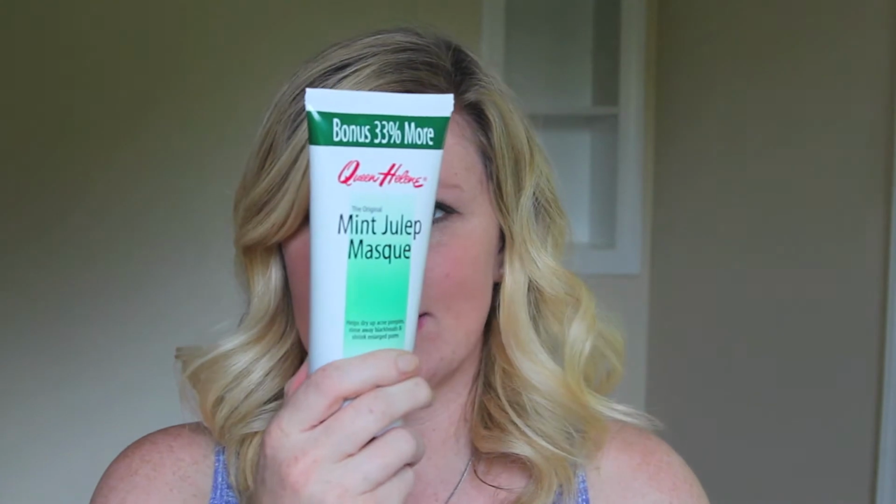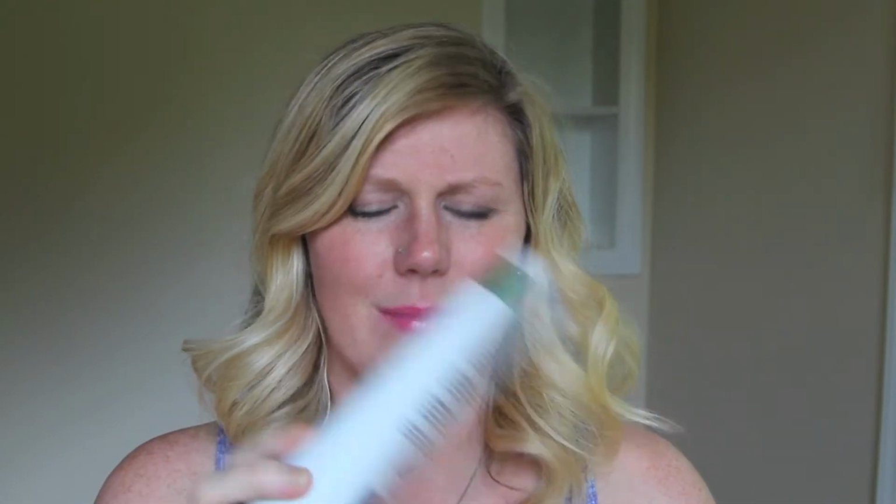Next is the Mint Julep Masque by Queen Helene. I believe Queen Helene is how you pronounce it. I have been using this since I was a teenager. Not this exact bottle, of course, but this product since I was a teenager, and I still really like it.